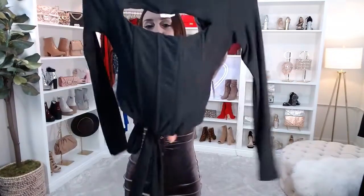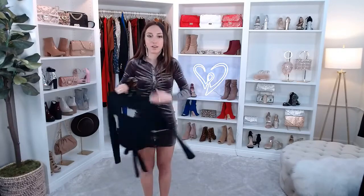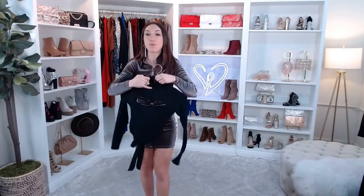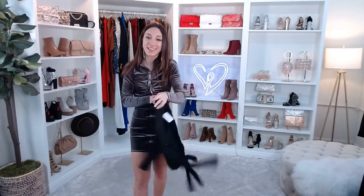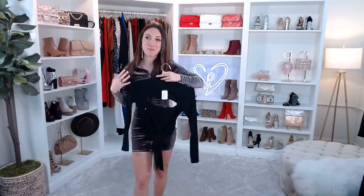Super fun. This has a cropped hem. So this is gonna fall just right where, if you guys were here a little bit earlier, I showed you that first corset top and it kind of fell right under my belly button. This is pretty much going to do the exact same thing. So I like that it's a little bit longer so that way you can actually wear it to the office during the day. And like I said, party in the back moment, really fun.